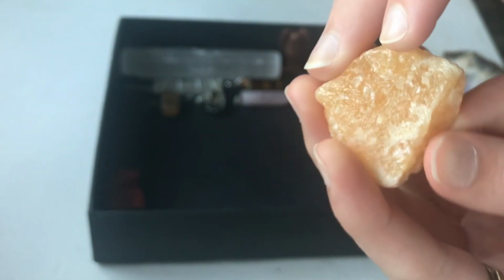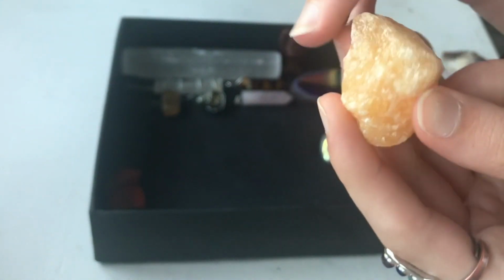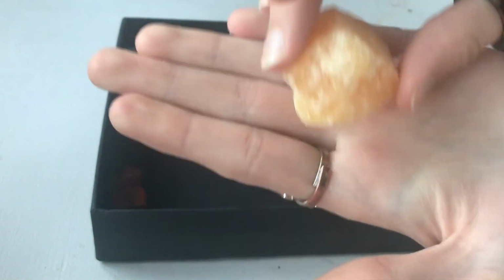So I decided to buy myself a piece, and I decided to get a raw piece because I'd seen polished pieces of calcite and then raw pieces, and I thought the raw pieces were just so pretty and nothing like anything else I have. So I decided to get this. I obviously can't say much about it yet. I feel like it looks like a piece of orange.